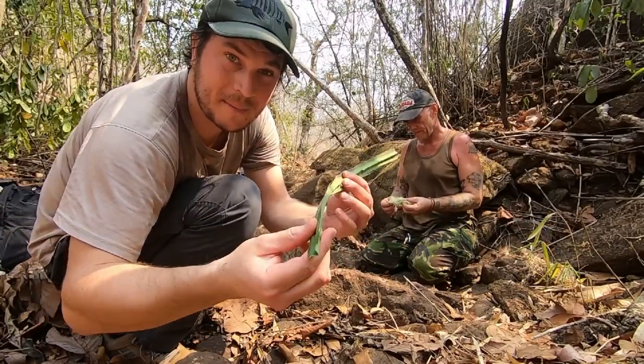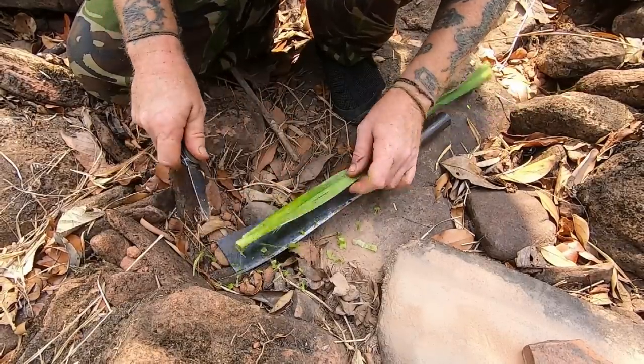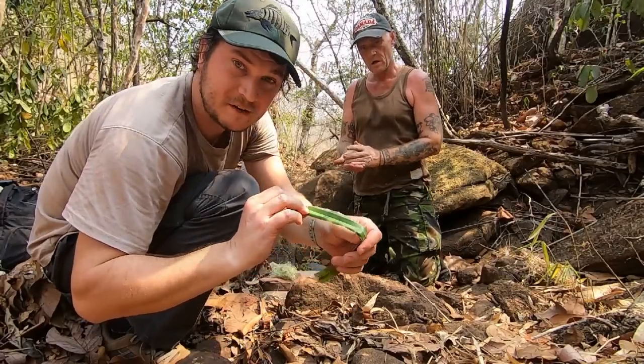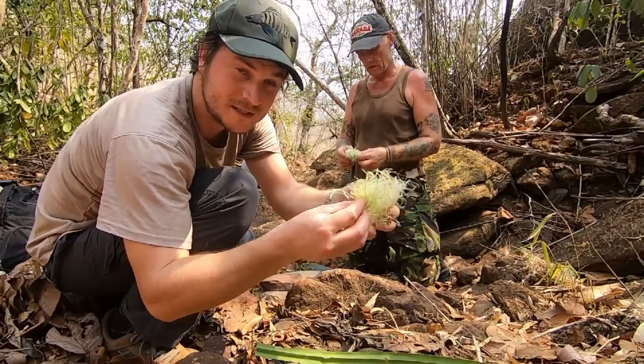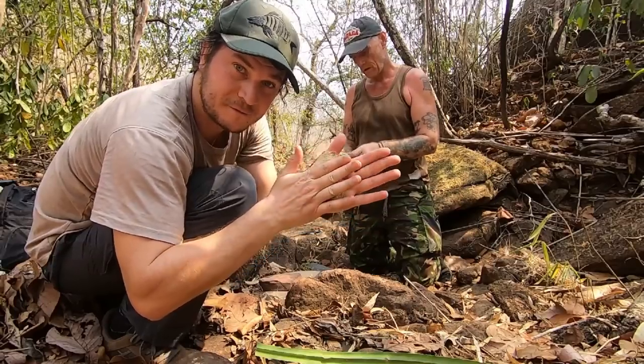So this is the leaf from the pandan plant, and as you just saw there, Rich was scraping away the outer layer, the green layer, to reveal the inner fibres. Those inner fibres are what we're after. And these are fibres that have been extracted from the leaf and just dried for a few minutes in the sun, and already they've gone really dry. We're now going to use this for friction fire lighting.